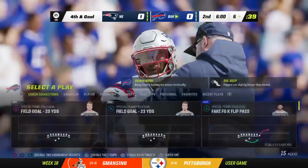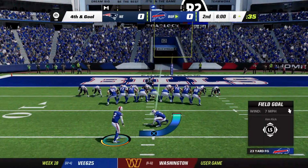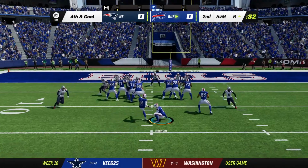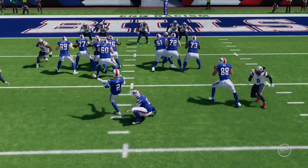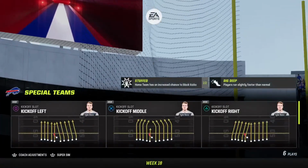Second quarter now in Buffalo. It's the Bills in control of the football. The kick by Bass is good. And the Bills will take a 3-0 lead. So he's been automatic to this point of the season, and he connects on the field goal here.